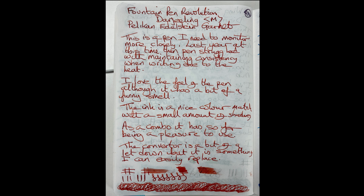I love the fit of the pen. It's a little bit on the light side for me, but that's fine. You get used to it after you've been writing for a few sentences. You know, the weight then seems to just disappear. The ink is lovely, really nice. I see some real nice shading coming through with this. As a combo, I can't beat this. I think this Edelstein Garnet and this Fountain Pen Revolution Darjeeling, together they look so nice. I've tried other red inks in this pen, but none of them which have this sort of look. And as I say, so far the heat hasn't affected it. So I think maybe this is the ink for this pen.